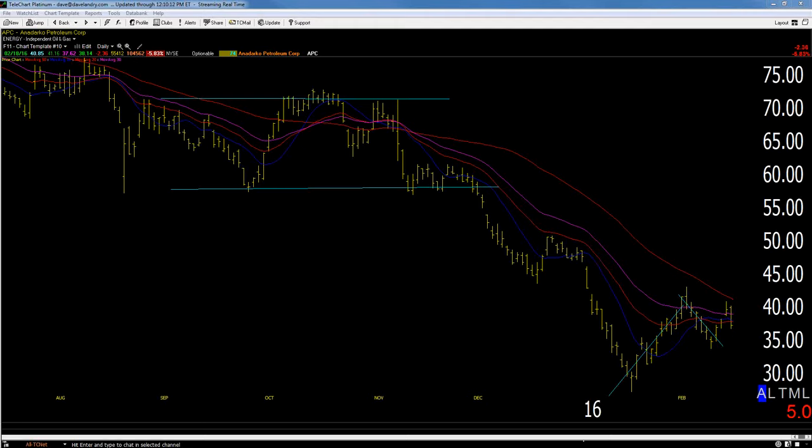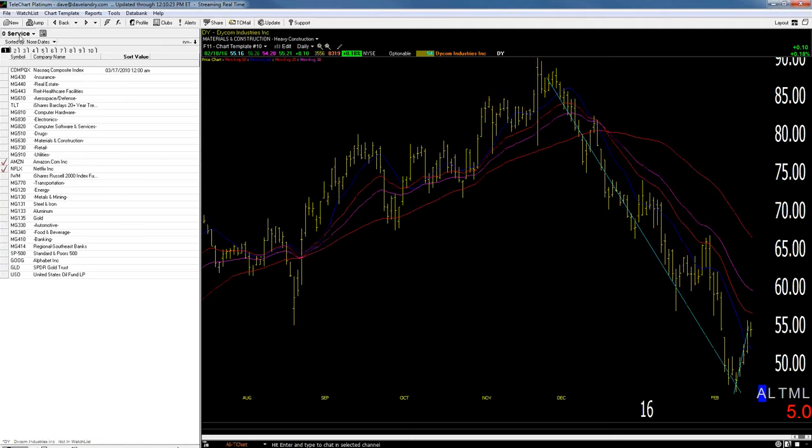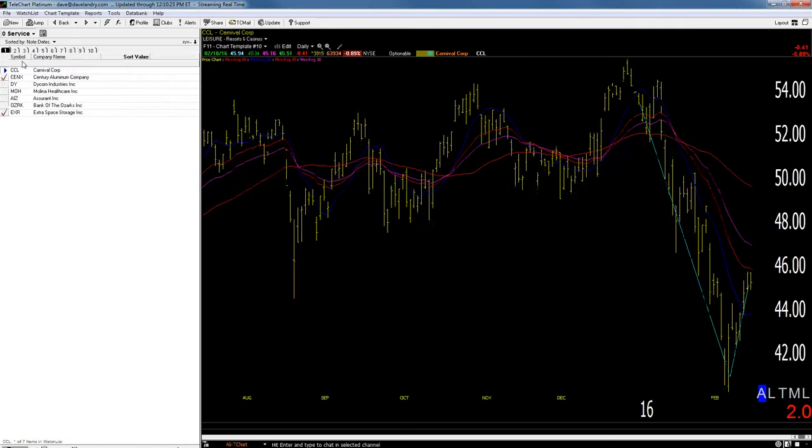Dathan says, simple DY, short setup on pullback. Yeah, we're short that already. We're already short. A good eye. We could take a look at the live portfolio if you want. So yeah, look, DY right there.